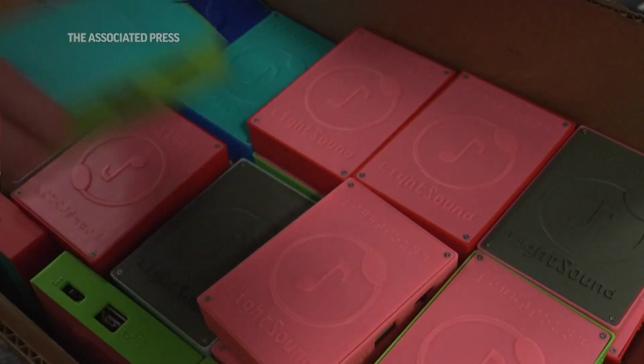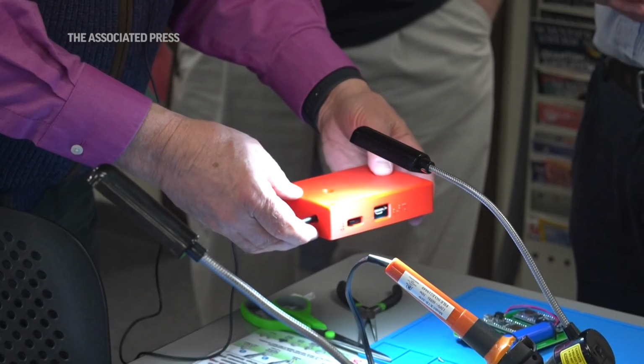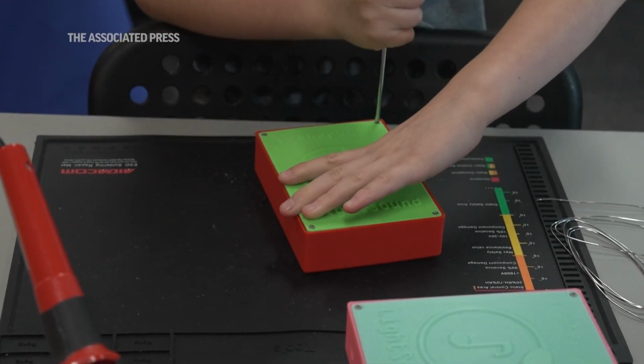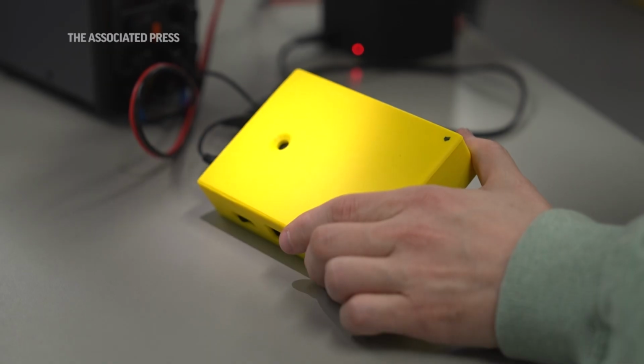We developed a device called the LightSound that essentially takes light and converts it to sound as a tool for the blind and visually impaired. April 8th is the total solar eclipse. We're going to have these devices all along the path so people can experience it with sound.